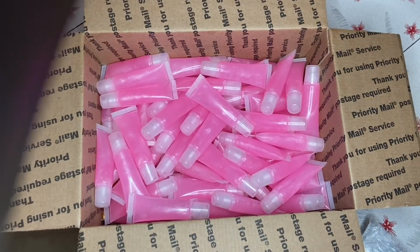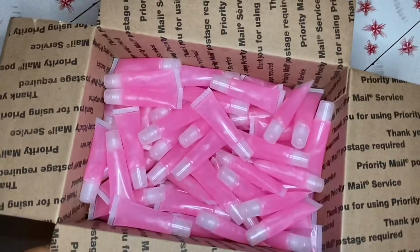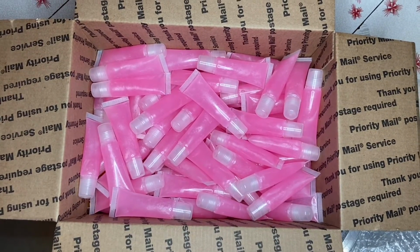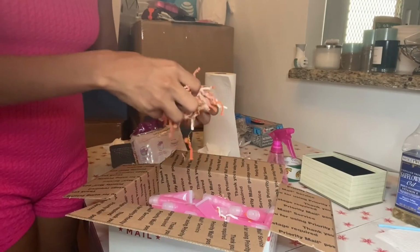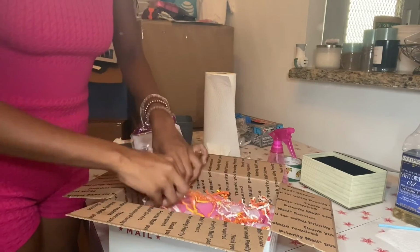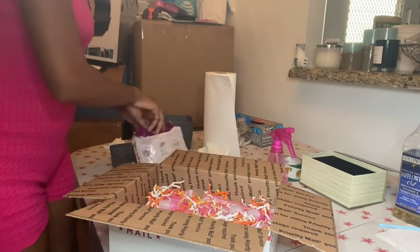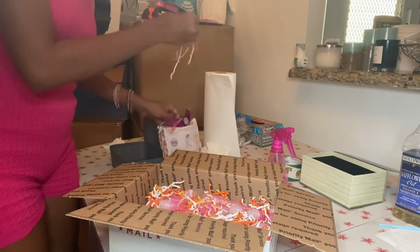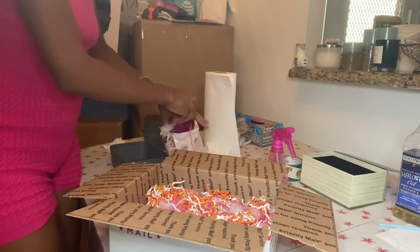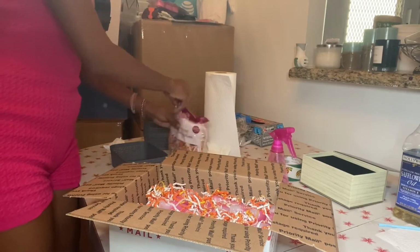This is the beautiful 100 glosses that we did. So beautiful. And now we're gonna decorate the top and put the free gift. Because y'all know it's Halloween, so we own the Halloween theme.